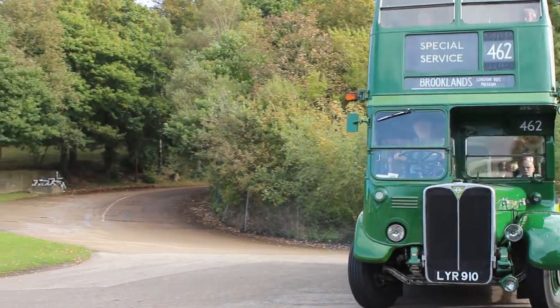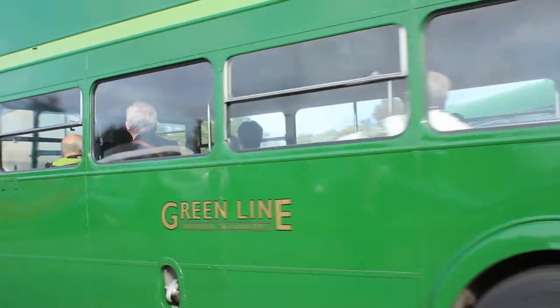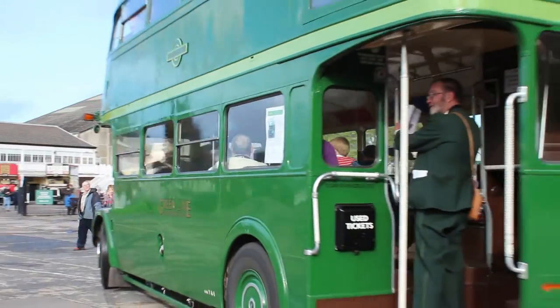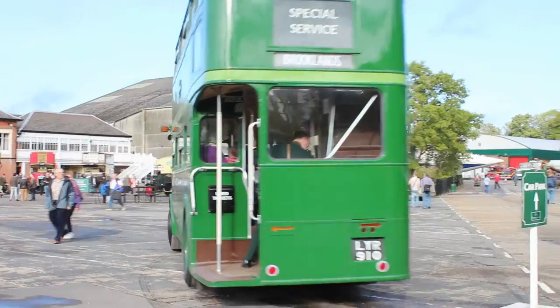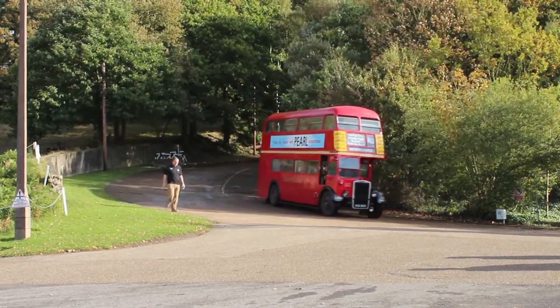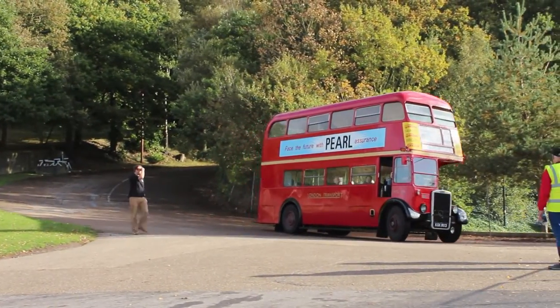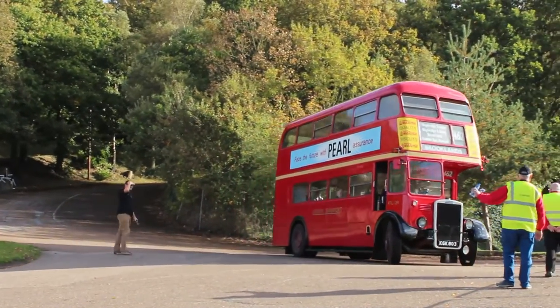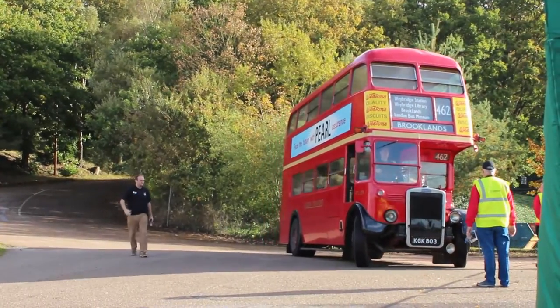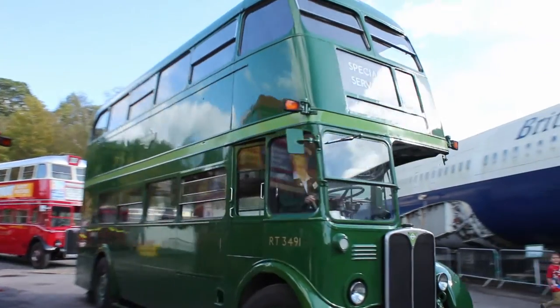The first pre-war AEC Regent 3, or RT, went onto the streets in 1939, but the prototype, RT1, had been around since 1938 in some form. Once the main production got going after the war, over 7,000 were made. It was the standard bus for London, with the only variations being the source of the engines and bodies. All were built to a modular design so that parts could be interchanged.